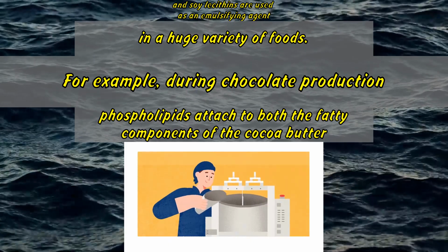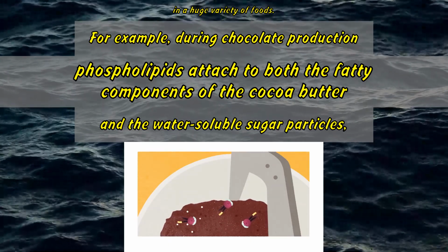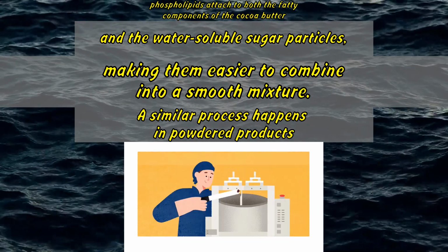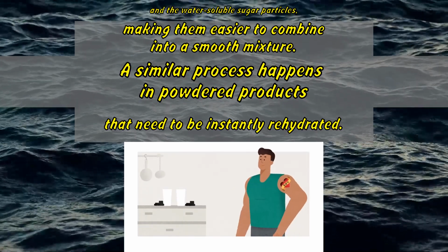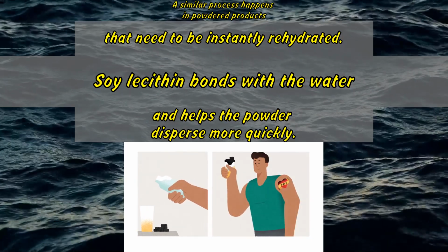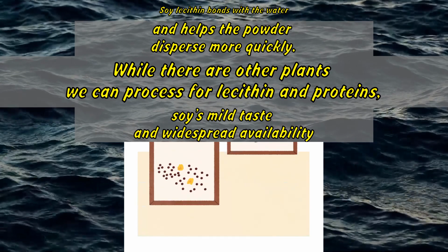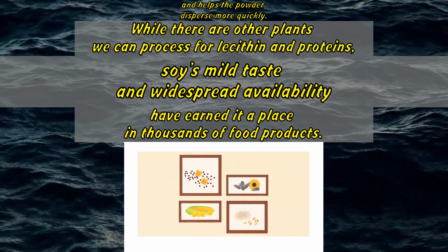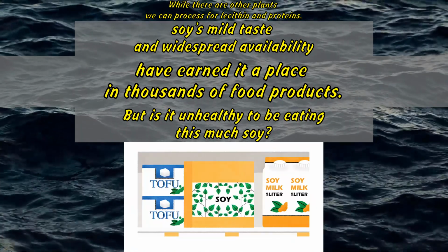For example, during chocolate production, phospholipids attach to both the fatty components of the cocoa butter and the water-soluble sugar particles, making them easier to combine into a smooth mixture. A similar process happens in powdered products that need to be instantly rehydrated. Soy lecithin bonds with the water and helps the powder disperse more quickly. While there are other plants we can process for lecithin and proteins, soy's mild taste and widespread availability have earned it a place in thousands of food products.